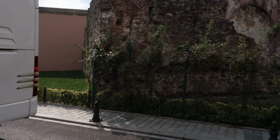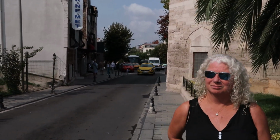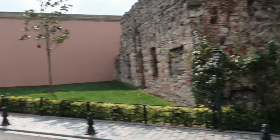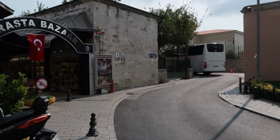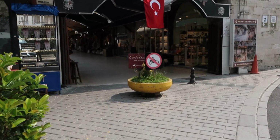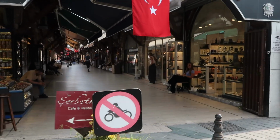And this is a giant tour bus. The tour buses all stop out in front of our hotel to offload because we're right around the corner from the main tourist area. So today's trip is going to take us to the Topkapi Palace.